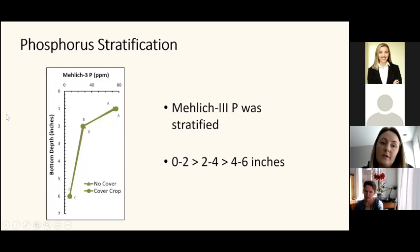And so some of our initial work, we did have a lot of stratification, which wasn't surprising because we're in no-till, so there's no mixing. So we used Mehlich 3, which is an agronomically significant P measurement used in Kansas frequently. And we saw that even under all of the different treatments, we had higher phosphorus at the top 2 inches, and that incrementally went lower.